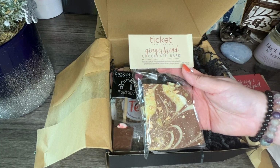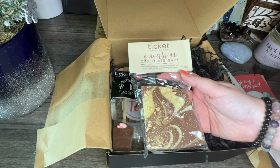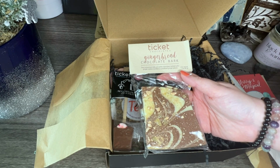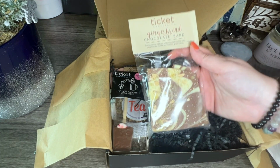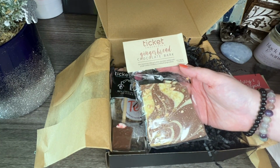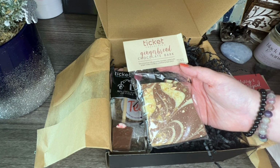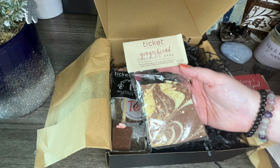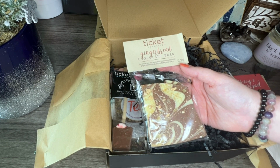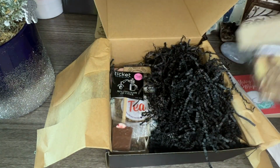This is like, oh my god, I love chocolate bark. So this is Tricket Chocolate Gingerbread Chocolate Bark. Oh my god, you guys, this is like so good. This is like exactly what I love. Fine couverture, I don't know that word, couverture milk and white chocolate swirled with ginger cookie crumbs and crystallized ginger pieces. Oh my god, that's gonna last like 2 seconds.